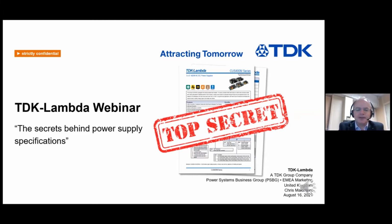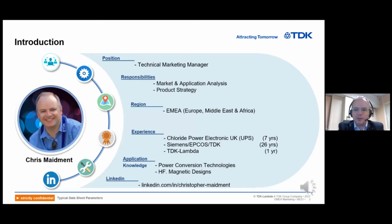my header screen. As the title states, this session is the secrets behind the power supply specifications. So it's a little bit of fun, but there are some serious parameters behind this. Just as an introduction to myself, I'm Chris Maidment, the technical marketing manager for TDK-Lambda. My responsibilities are the market and application analysis for power supplies, and also the product strategy. So I cover the EMEA region, which luckily for me also covers Israel. So I'm very happy about this.